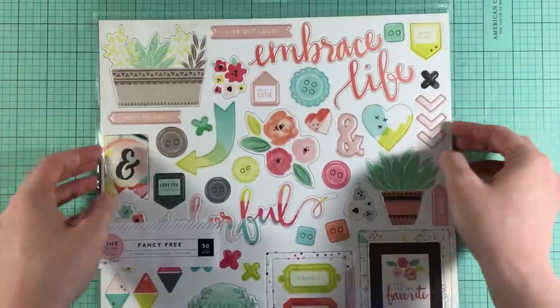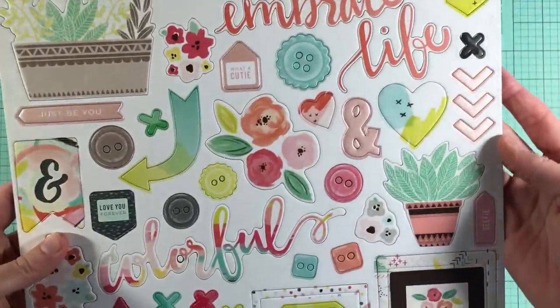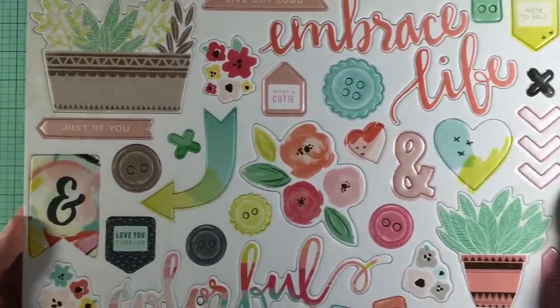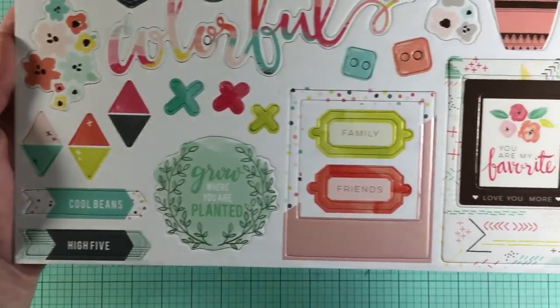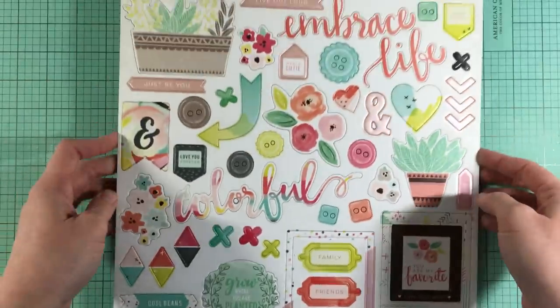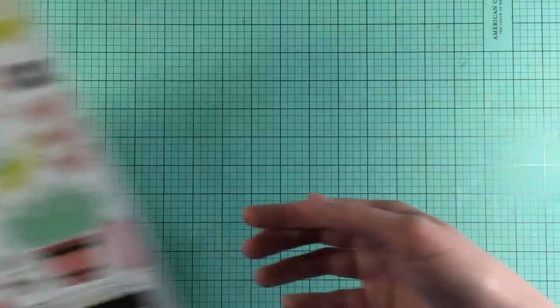All right. I also picked up the 12 by 12 chipboard. I'm gonna take this out of the package so you can see. Now there isn't any gold foil in this collection, but they do have this really beautiful pearlized kind of pink color. It's really pretty. So this is what you get on your 12 by 12 chipboard. I just love the colors. It's so, so pretty. The color combination is gorgeous. And I'm loving the watercolor effects and just everything. Paige Evans did a fantastic job on this collection. So this is your chipboard that you get.